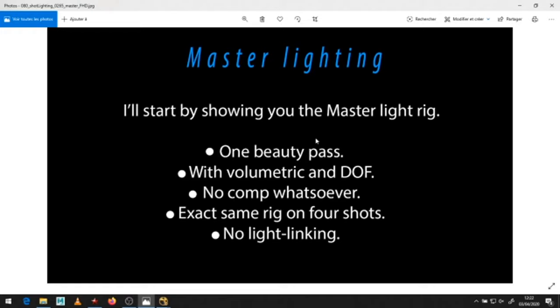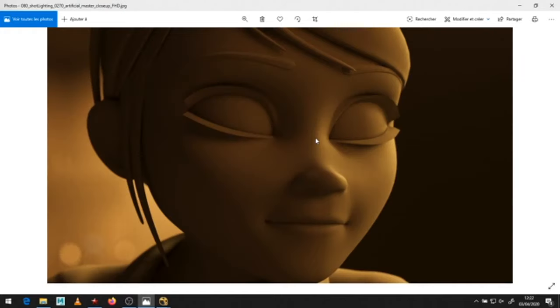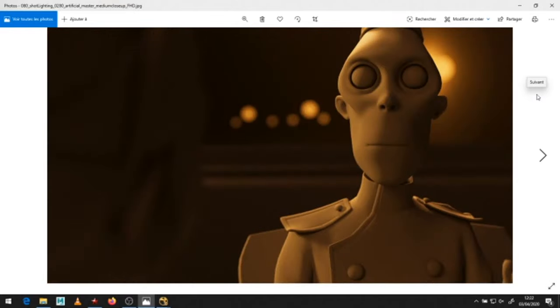So this is the master lighting of the first shot. This is what I got using the references from The Social Network. I'm going to show you the second shot. I'm not happy with the look of the street lights. They're supposed to be street lights behind the characters, and they don't look very good. I suck at modeling, so I just put some spheres here and there. But just to show you, this is the master rig on the second shot.